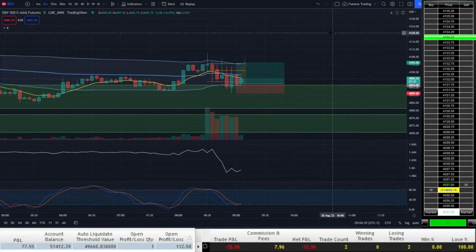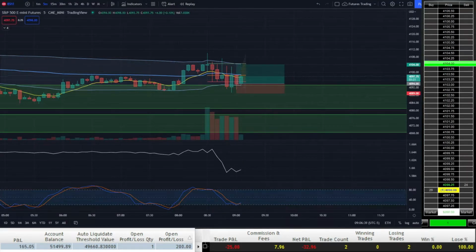A little annoyed that my typical 5-point profit target would have hit, but am ultimately glad that I set that tight trailing stop loss because price does end up plummeting down to test the bottom of this demand zone.